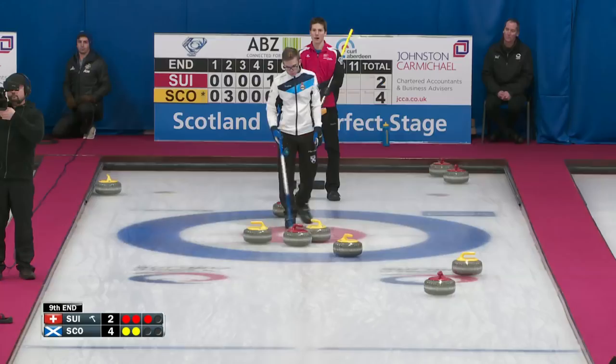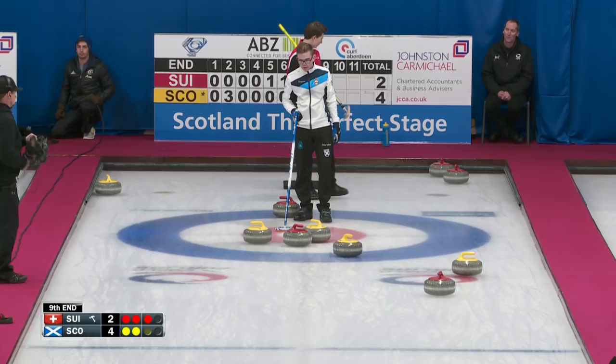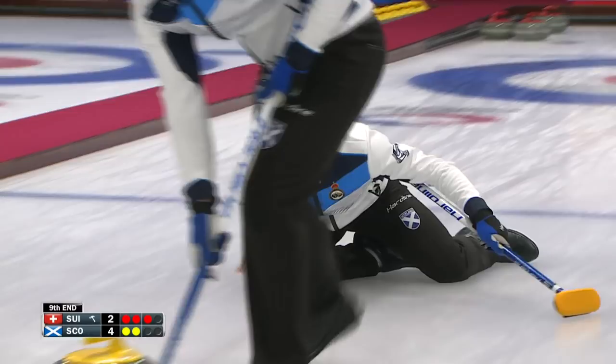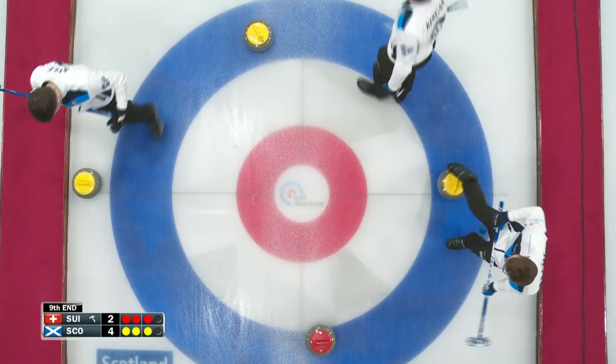Scotland probably even quite happy to remove one of these back yellows anyway, to reduce the number of stones that Switzerland can use. That would be sort of a win for Switzerland too, though, if Scotland now takes out one or two of their own stones, opens it up for Switzerland to maybe come around those corners. Just like that, opens up the house quite a lot.